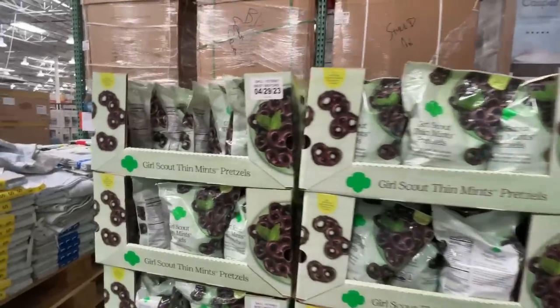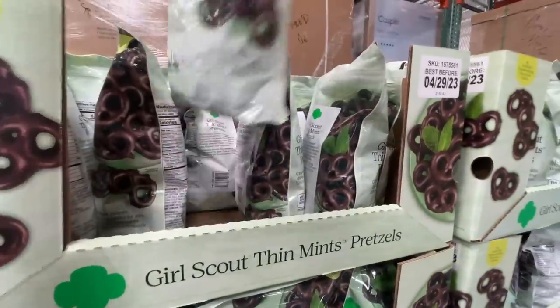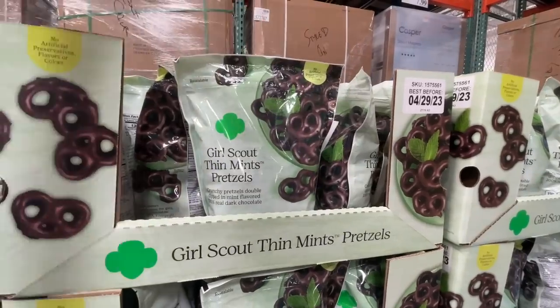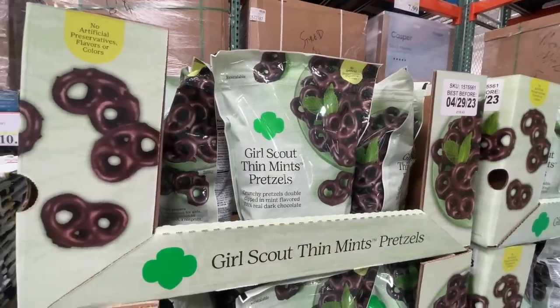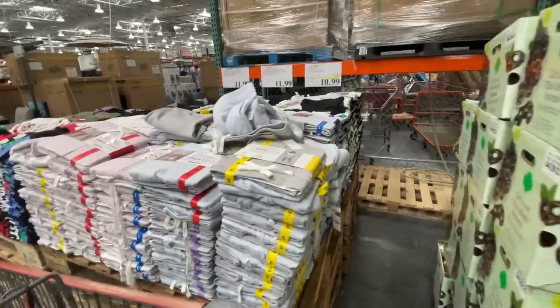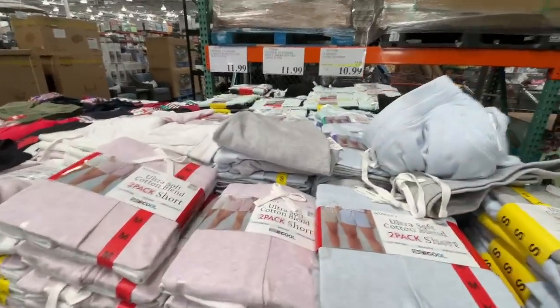Oh, and they're still trying to get rid of these Girl Scout Thin Mint pretzels. We bought these once. We're still working through them. I guess we're just not big fans of the Girl Scout Thin Mints. Normally $9, $7 today.